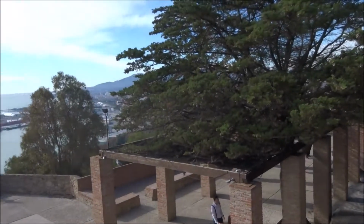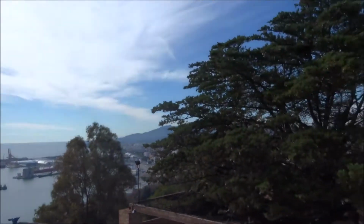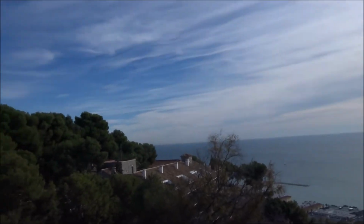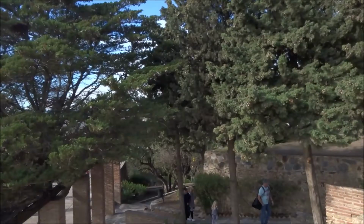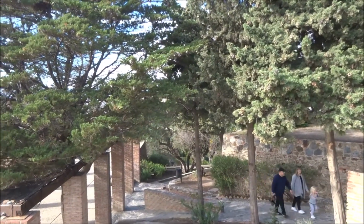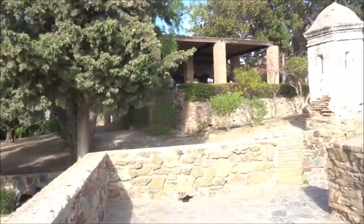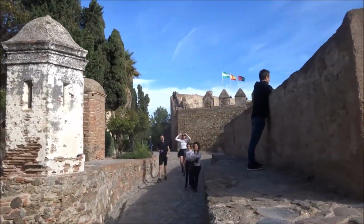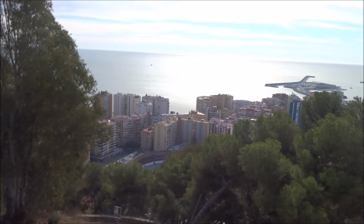I accidentally shut the clip off, so I'll be descending now back down to more or less sea level, and that should be a nice walk somewhere down there, I believe. There's a winding path. It's no problem. It's steps all the way down. Nice. You can see a little bit of the bull ring down there.